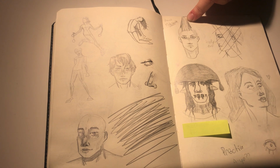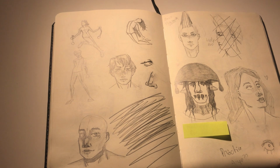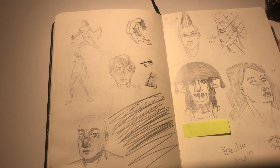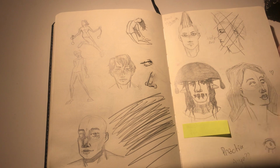Never drawn it before. It's a little dude I drew for a friend of mine. Kind of like sketching him out for a little piece that I did. I don't think I made him into a sticker, but I was trying to. I think that's what I designed him for, at least. I like how this one came out. I like the perspective of it.